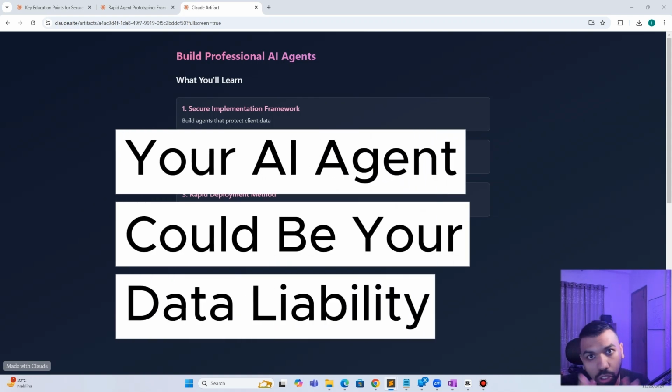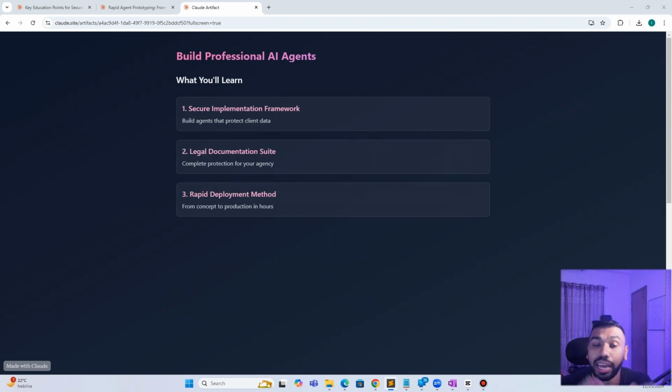Your AI agents could be your biggest data liability. And this is what no one is telling you. In the US, you can use an AI even for legal, but that's clearly a no-no in the EU, for example.